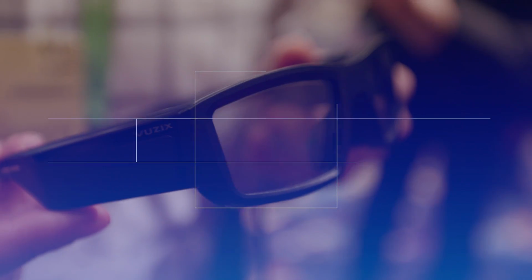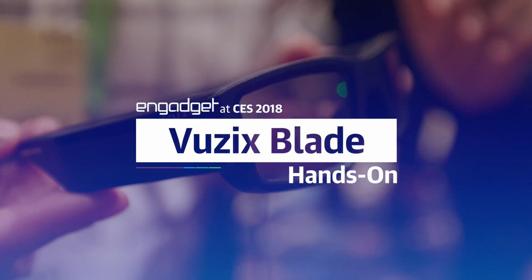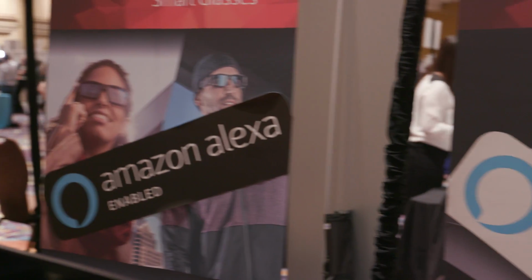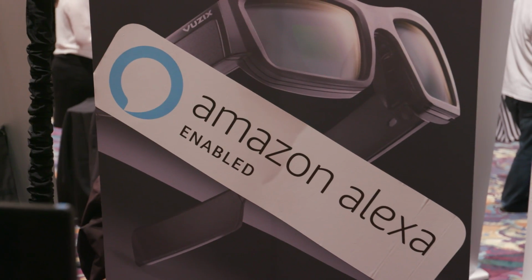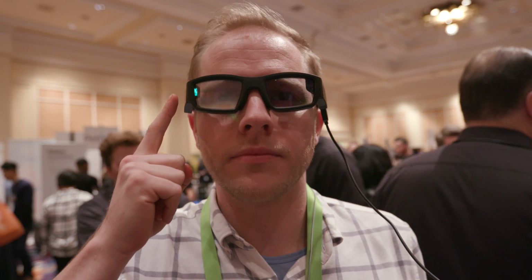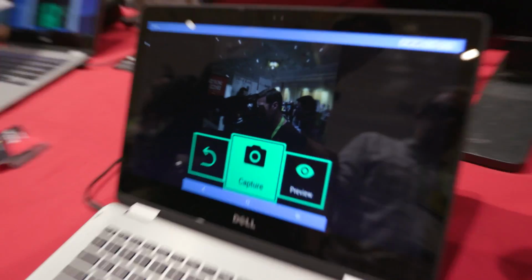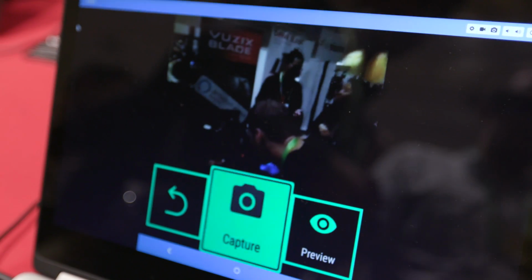Now, CES 2018 has increasingly turned into a battle of the smart assistants. Google is huge this year at the show, but that's not to say Amazon's Alexa is standing still. In fact, the latest gadget to feature Amazon's smart assistant is Vuzix Blade. That's a new pair of smart glasses that factor in a floating display, voice controls, and, well, everything you can do with Alexa tech.